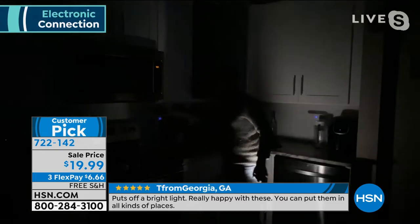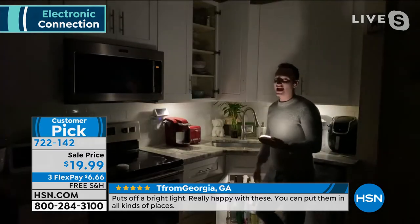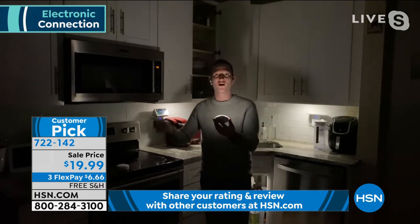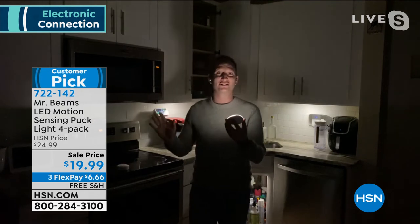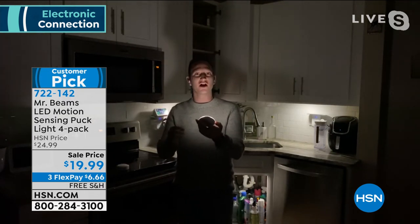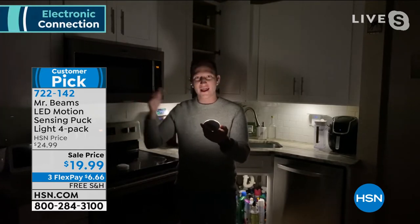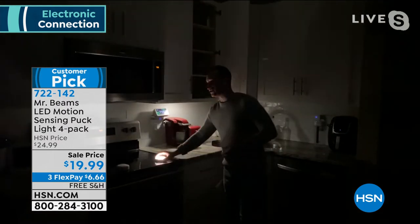So having motion-activated lights just makes it so much easier for you to have light, because you don't even have to worry about touching the light. It'll automatically turn on when you get within 10 feet. And the best part is it's going to automatically turn off, so you don't even have to remember that part either. It'll only turn off when it doesn't sense motion anymore. So when you're not there, it's going to turn off, and it's ready for the next time you want to use it. And you can see the other light behind me that just did that.